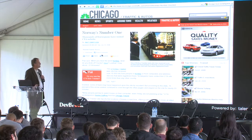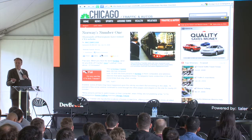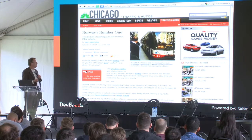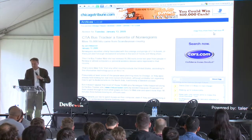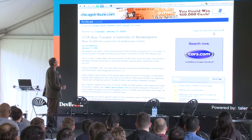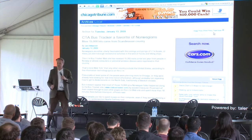So when this first was launched, we had some interesting articles come out from Chicago. In Chicago, their bus system had a very early GPS tracking system, and in 2009 you could see online where all the buses were. And some journalists got access to this system and even access to the logs. So they checked, where are the people who are tracking the buses in Chicago? And they found that, incredibly, Norway was number 1. So these articles wrote, Norwegians are either just utterly fascinated with the comings and goings of CTA buses, or there just aren't enough recreational activities in the land of fjords and Viking ships.